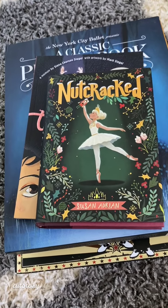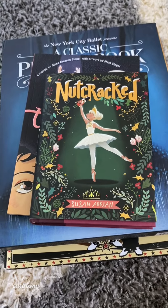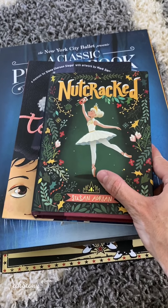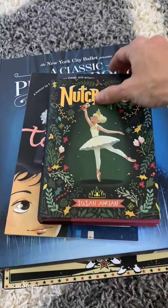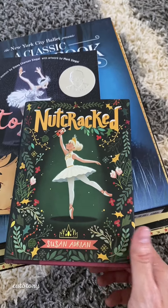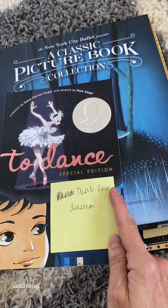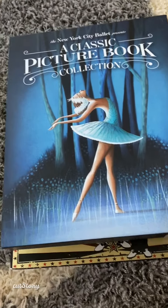In December, we're going to be doing a Christmas Around the World, obviously to go with our world topic. However, I also wanted to do a Nutcracker topic. She's a dancer, I was a dancer, I was in the Nutcracker. I've been wanting to do it for a couple of years, and so I just decided this year we would do it. So I got Nutcracked, which is kind of a fictional twist on the story, I suppose. To Dance, which actually takes place in Puerto Rico and America, so we can tie that one into our world studies.